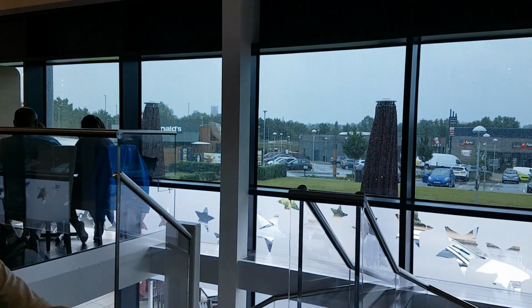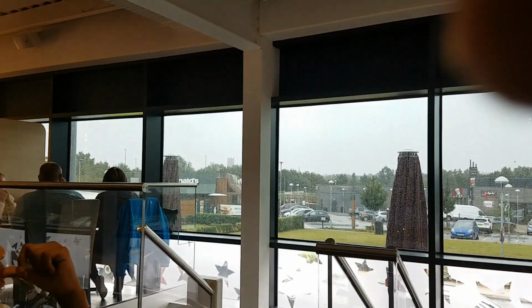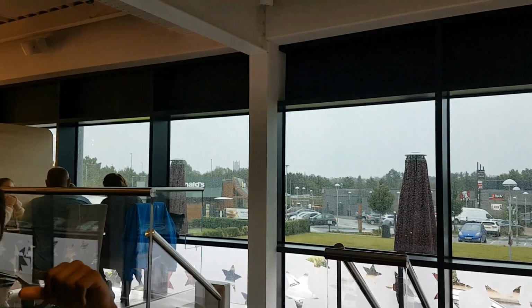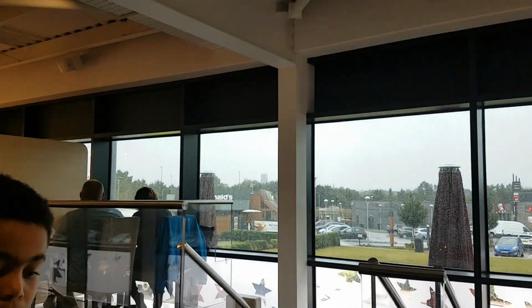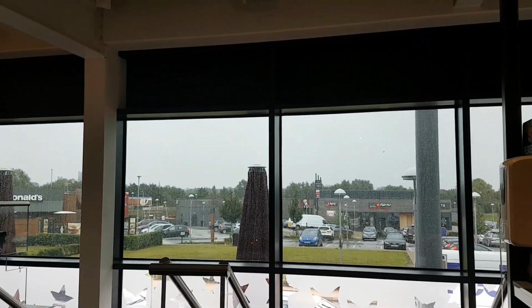And the very grey day, we can just see the cathedral right there. We had the lovely views of it in the sun yesterday, and today it's much greyer and a very rainy day, but we're going to tuck in and enjoy our breakfast. You ready, boys? Yep.